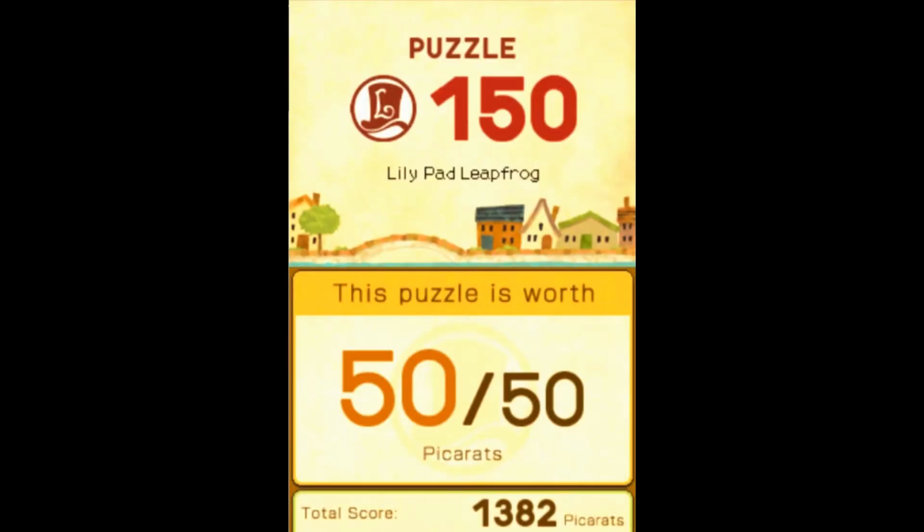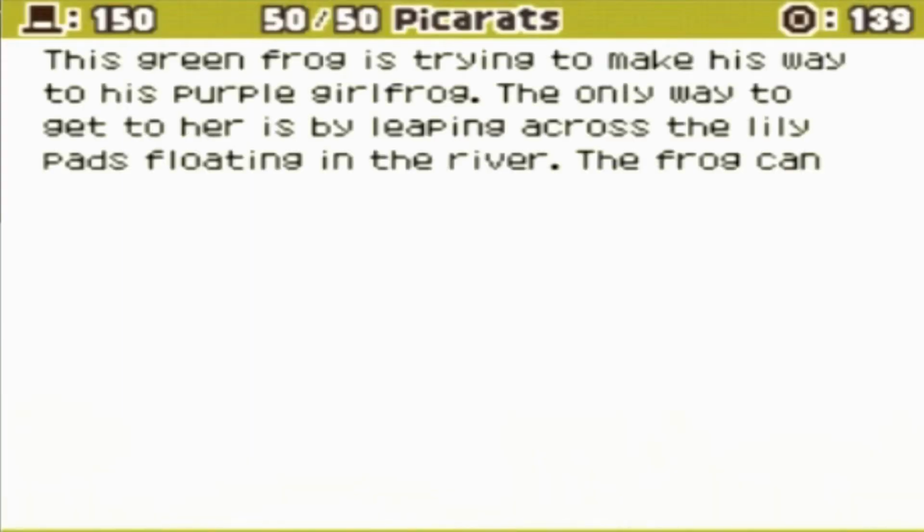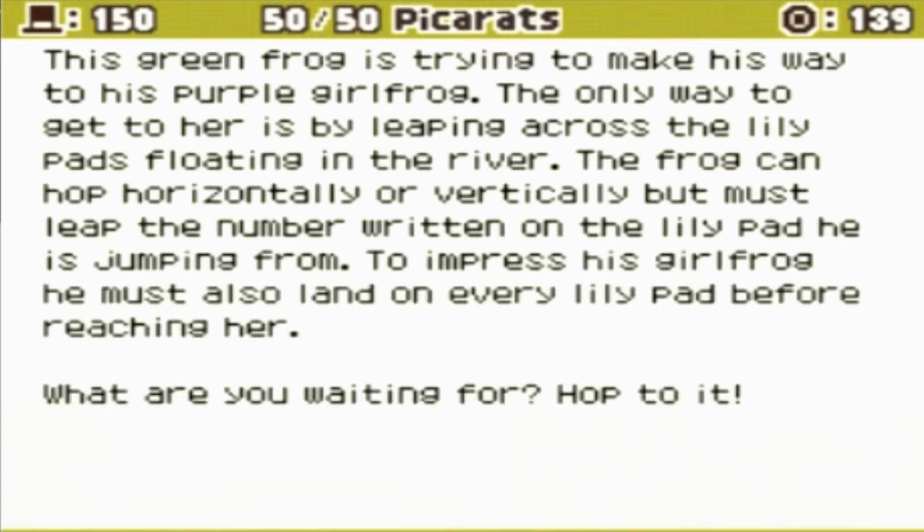This is hidden puzzle number 150, Lily Pad Leapfrog, 50 Picarons. The green frog is trying to make his way to his purple girl frog. The only way to get to her is by leaping across the lily pads floating in the river. The frog can hop horizontally or vertically, but must leap the number written on the lily pad he is jumping from. To impress his girl frog, he must also land on every lily pad before reaching her. What are you waiting for? Hop to it.